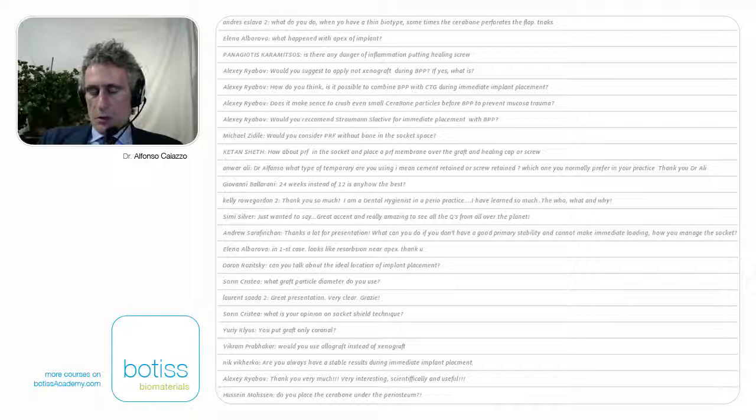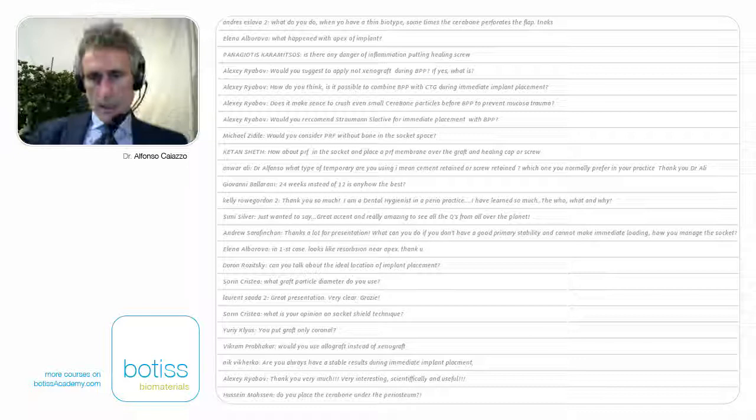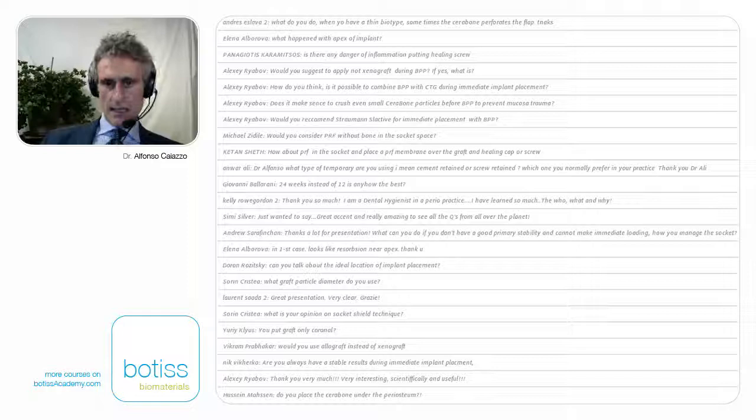I'm not doing a GBR. I'm not creating any bone. That's why I'm not using a membrane. And there is another question about the socket shield that I think I answered before. As I repeat, it's probably one of the surgical procedures I've never done in my life, the socket shield, but it does work. I've seen the literature, I see people presenting, and it looks like it works.